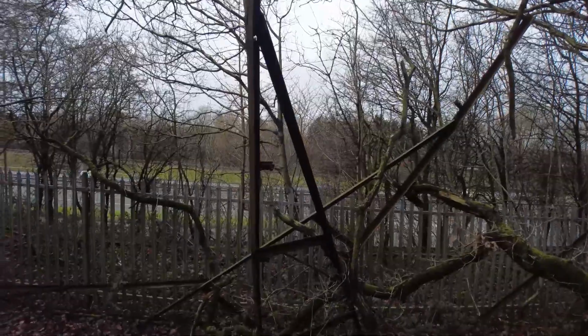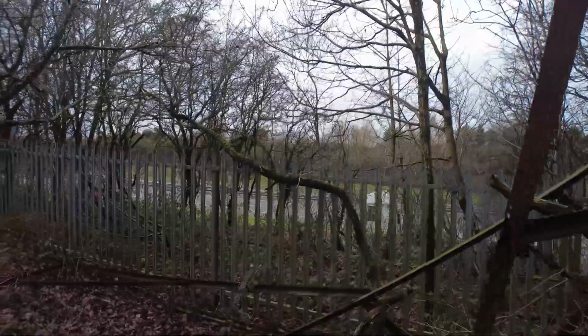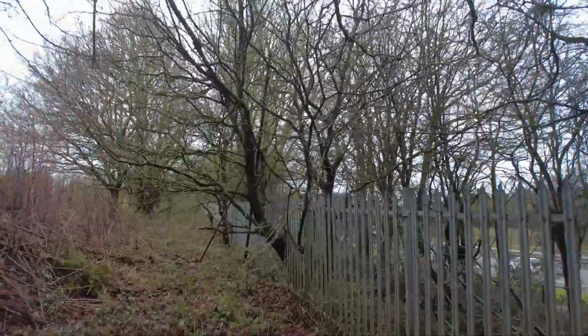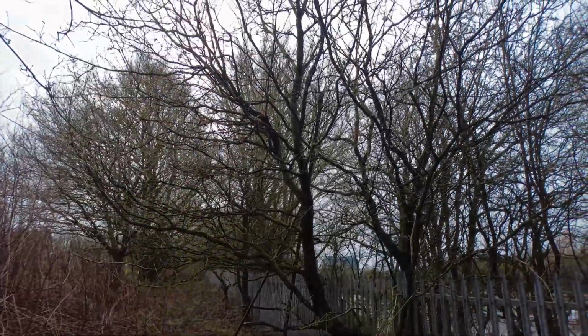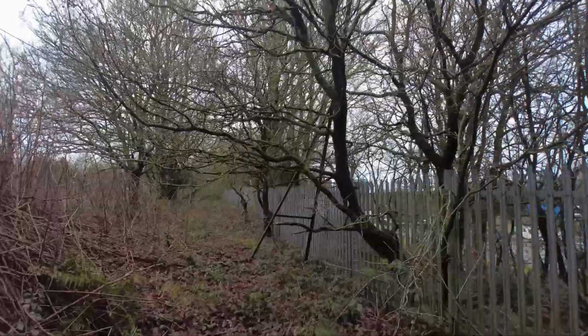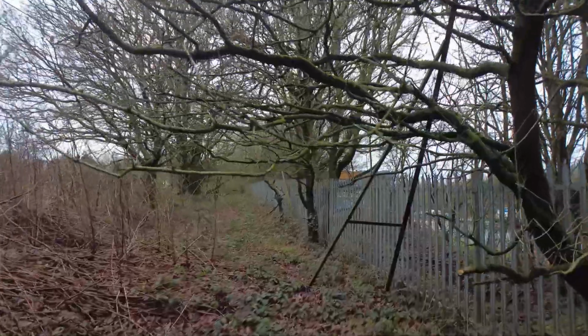But this is some sort of structure that was here and it's collapsed, and there's another one there. Yeah, this is another part of it. So look at that, there's one there, looks like it was part of the fencing that used to be here, and there's another one further along just there in the distance.